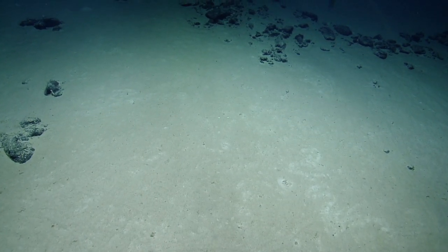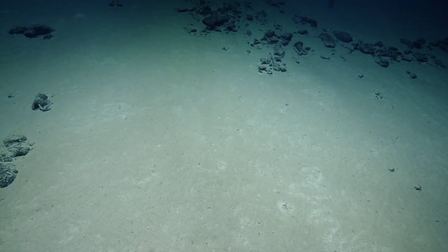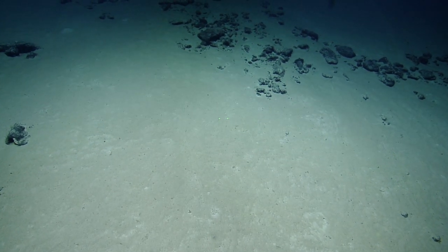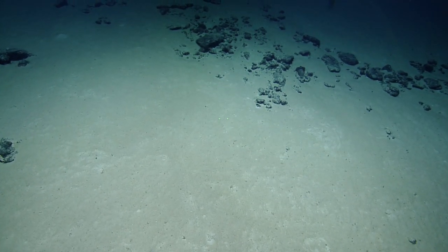So we're at an unnamed guyot. Do these ever get named? And if they do, who names them? How do they name them? Great question. That's a good question.